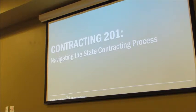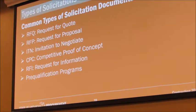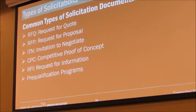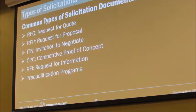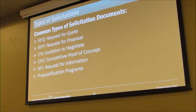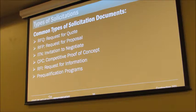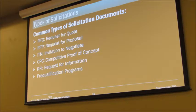Any questions on 101 before we move into 201? These are the common types of solicitations that we do at the state of Michigan. An RFQ, which is the most basic, request for quote. RFP, request for proposal, that's most of what my office does. A newer solicitation type called an invitation to negotiate, which I'll talk about. A competitive proof of concept, that's newer. Have you heard of an RFI, request for information? That's really not a solicitation per se. It doesn't result in an award, but it's a request for information. And then we have pre-qualification programs. I'll discuss each one of these.